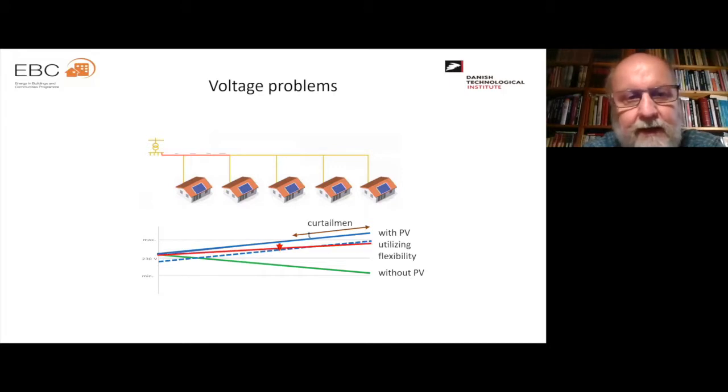So either you need to go automatic, and that's quite expensive to upgrade the transformer, or we use flexibility. Next, please. Where some of the excess energy is stored in the buildings, either in batteries or as heat or cold in the construction and so on, so that we don't actually need to enhance the feeder. Next, please.